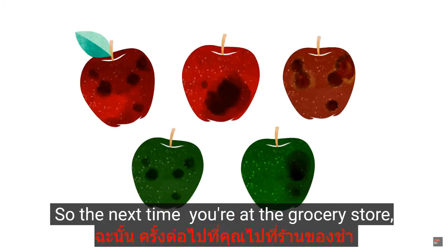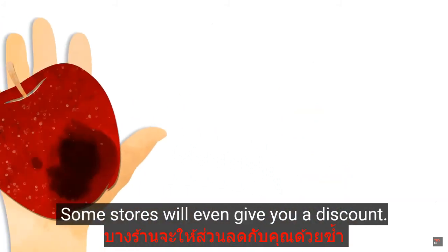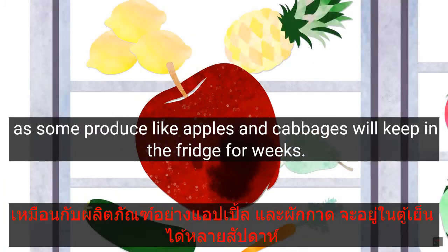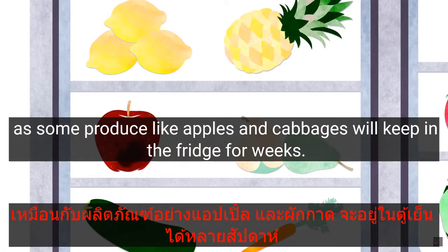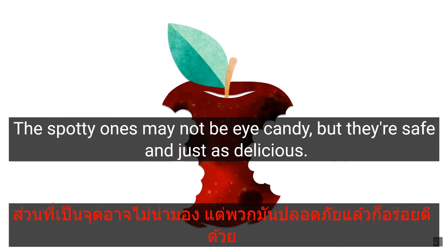So the next time you're at the grocery store, don't be afraid to pick up funky-looking fruit. Some stores will even give you a discount. Wash them well and store them properly, as some produce like apples and cabbages will keep in the fridge for weeks. The spotty ones may not be eye candy, but they're safe and just as delicious.